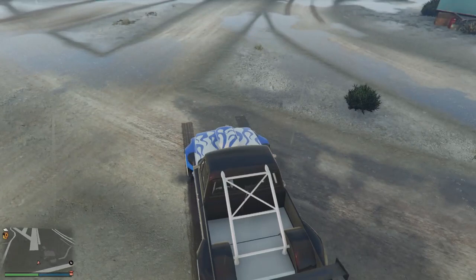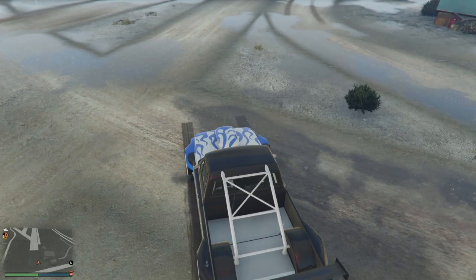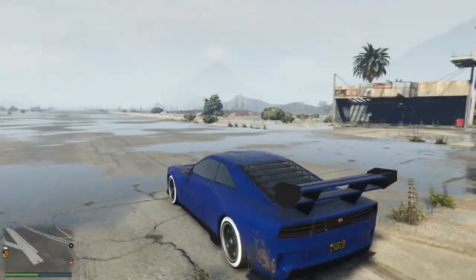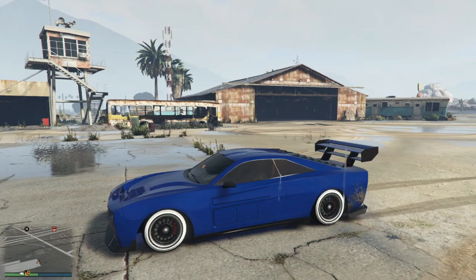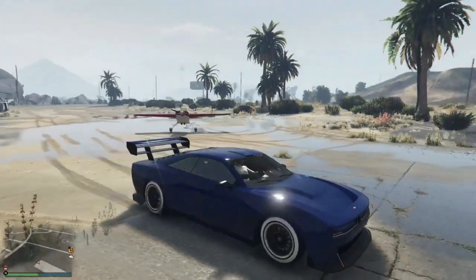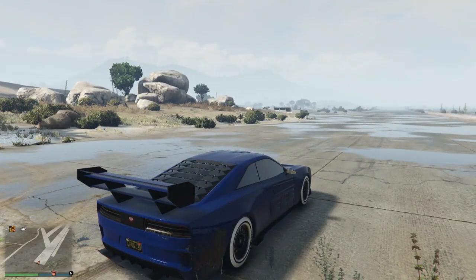EVX. And this is one that we're going to have to use my own one, so give me a sec, guys. I'll be right there. Okay, so this is the Bravado Buffalo EVX. This is a new car, a fairly new car added into the game. Let's give this thing a test drive. I know it's electric, so let's move on to the test drive.